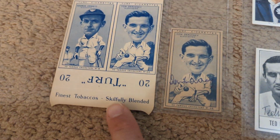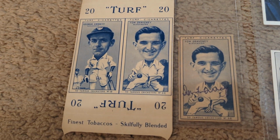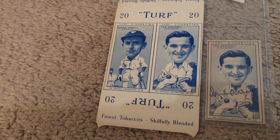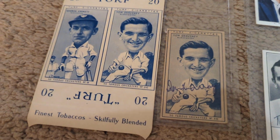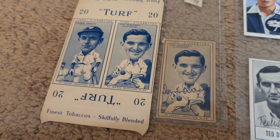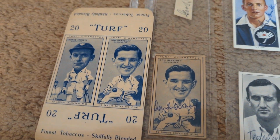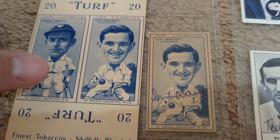So, to start with, Tom Graveney, a Hall of Famer, and still one of the top 10 run scorers in first class cricket of all time. I think he's number 9 and one of only 2 batsmen to make it into that top 10 with over 45,000 runs who are post World War II. So every other batsman in that list was born in 1920 or earlier, except for I think it's Graveney and Geoff Boycott. So this is his rookie, and I have the standalone card.